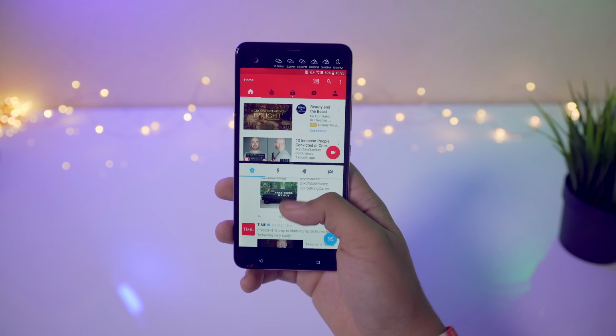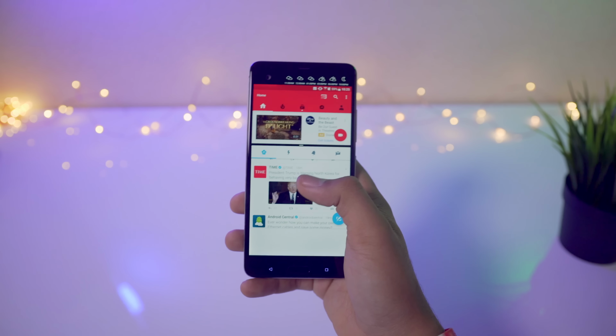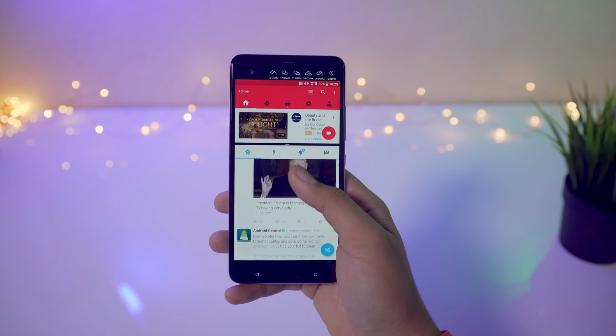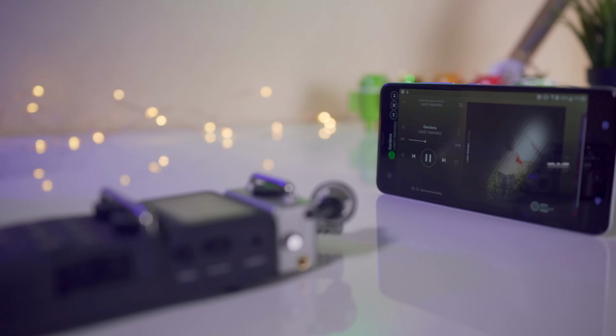Another thing I missed is HTC Boom sound. That was something that made HTC's One series so great with those stereo front-facing speakers. While the Ultra has somewhat of a stereo setup going on, it's just not as good. But it's better than it could be, I suppose.